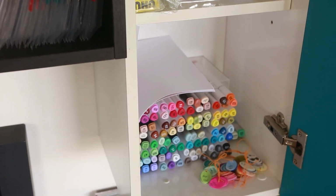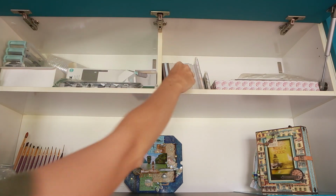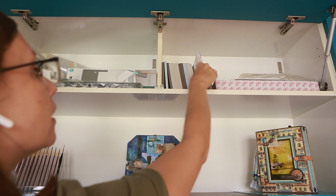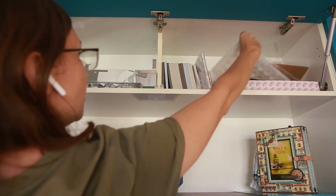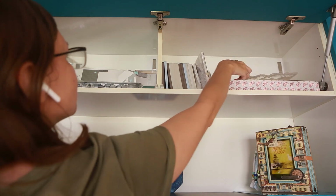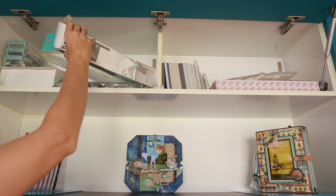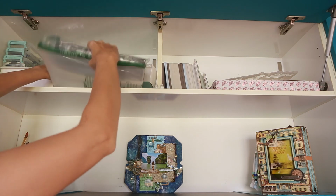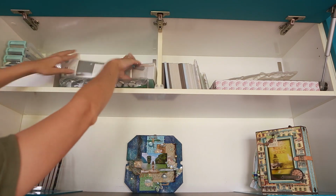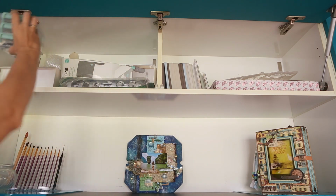And here I have my alcohol markers. And at the top I have big molds. These are my new molds. And very big molds. Here are my fuse mat and media grip mats, 3 pieces. And here I have my resin elements, my ready resin elements for decorating.